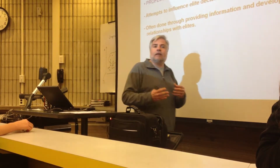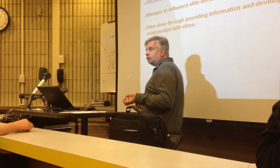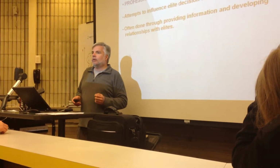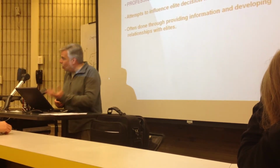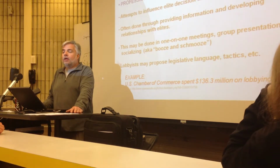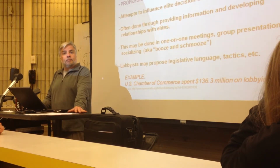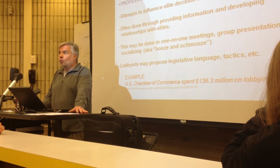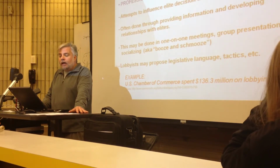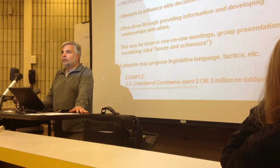So lobbyists provide information. In fact, this is the key thing that they provide in the decision-making process. But, of course, to be a credible source of information, you generally have to have some type of relationship with a decision maker, or as we say in political science, an elite. They have to know you. How do you do this? Well, you can do all sorts of things. First of all, this is a deeply personal process. Professional lobbying occurs in one-on-one meetings, maybe small group presentations, socializing, going out for drinks, going out for dinner, aka booze and schmooze.